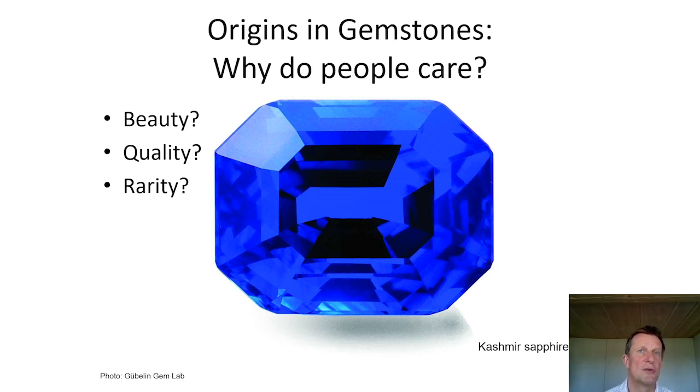So it's a combination of undersupply, or indeed no supply anymore, and some kind of quality and beauty traits that come with these stones, which helps to explain the high value of those stones.